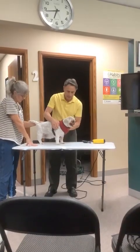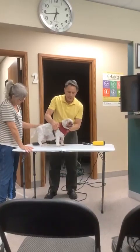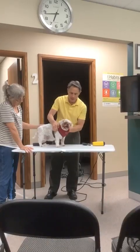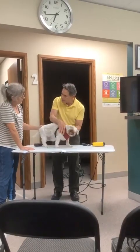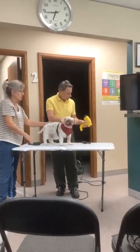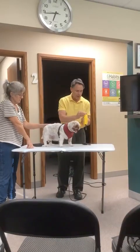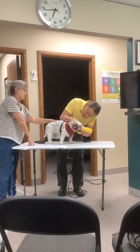And so I don't know if I'm going to be able to help Lizzie or not, but we're gonna try. And sometimes these dogs need to be adjusted multiple times, especially when they're older. How old is Lizzie? 15 and a half. Yeah, 15 and a half. So I use this instrument here. It's very, very gentle. And so we're just going to start out right here.